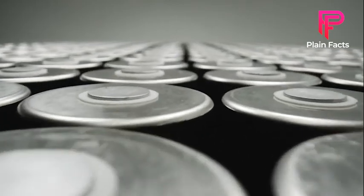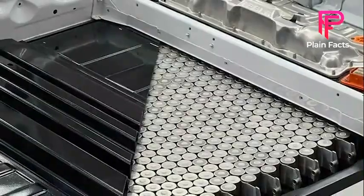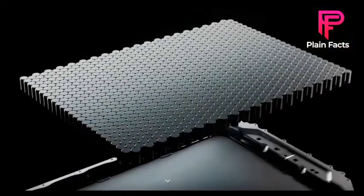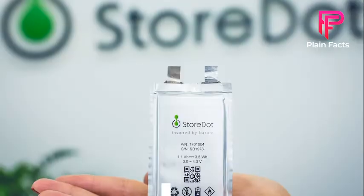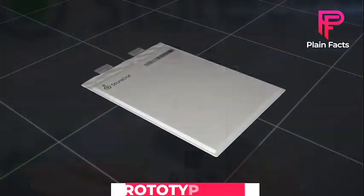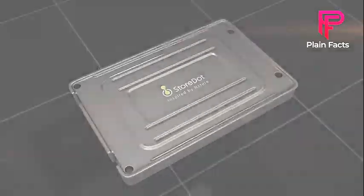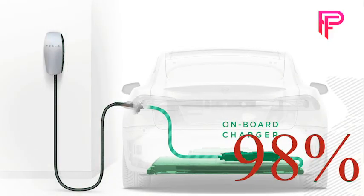While the Tesla 4680 battery promises more range for less money, the cell design still does not address one of the major criticisms leveled at battery electric vehicles: the time it takes to refuel. StoreDot, an Israeli company, believes it has the solution and has created a prototype 4680 cell to prove it. According to the company, charging to 100% takes only 10 minutes.